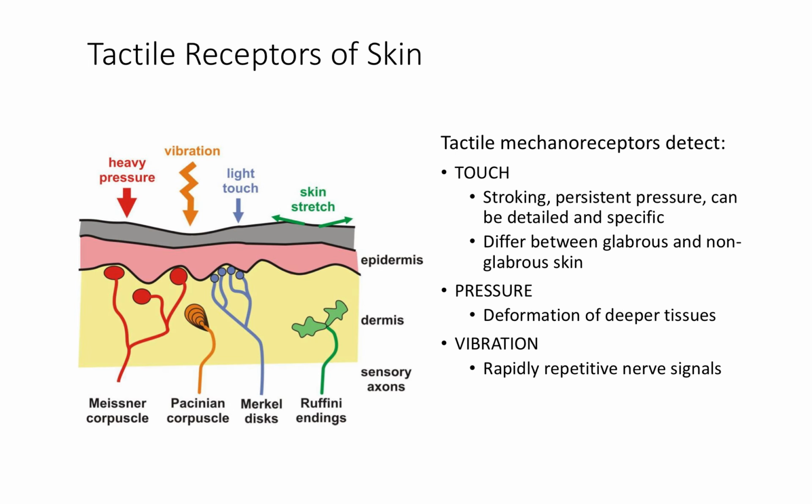All right, first up are the tactile receptors of the skin. So when we say tactile, we're referring to touch. So we have direct touch receptors that let you know if something is moving across the surface of the skin, if there's persistent pressure on the skin, and it can be very detailed or specific. That will differ between skin with hair or skin without hair. We have pressure receptors, which are embedded deeper in the tissue, and then we have vibratory sensing receptors.